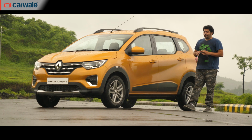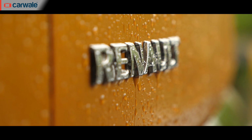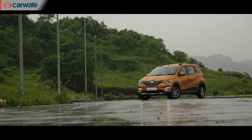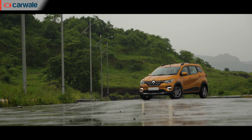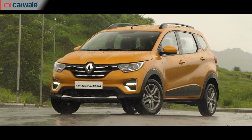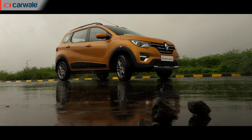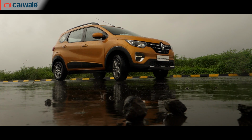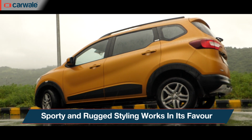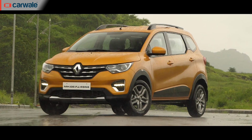One of the strong points of the Renault Triber has always been the way it looks, and that still holds true. The Triber's design is a cross between an MPV and an SUV. So it has the butch details like the muscular scoop on the bonnet, the skid plates at the front and rear, and the body cladding. The side profile gives away its MPV-ish intentions, but even then it's designed rather well with flared wheel arches and a rather heavy shoulder line that extends from the A-pillar all the way to the wraparound tail lamps.